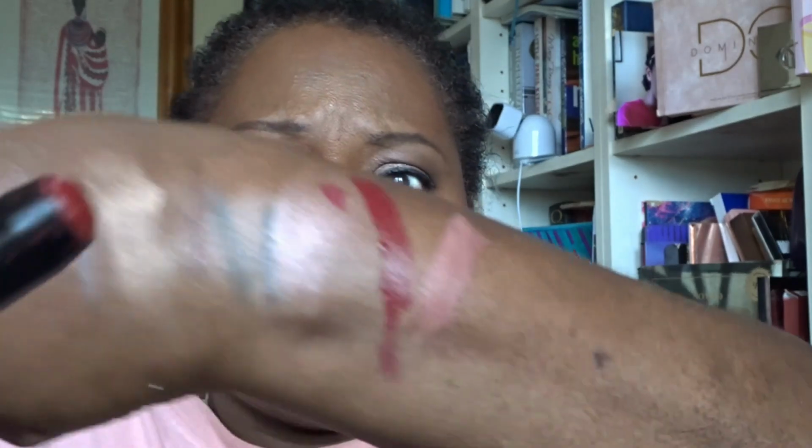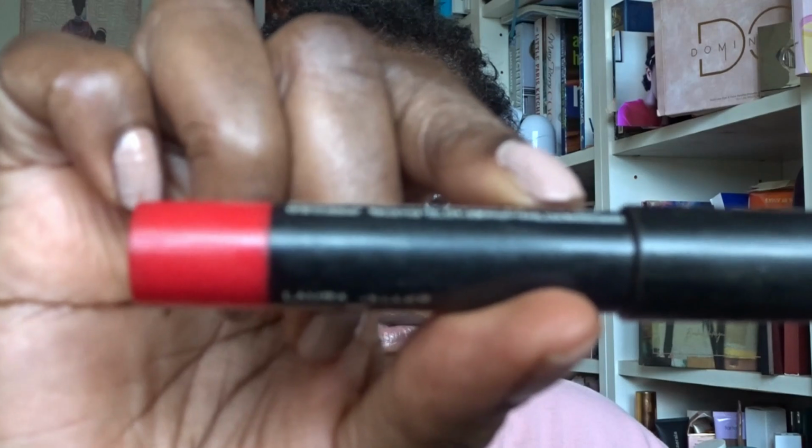Then I've also got some moisturising lip crayons here. This is in shade Love Me Dew. It's just a red. Yikes, that's a proper red, isn't it? Ooh, that's a deep red, if I want to go down that route. Not sure about that. Then this is an even brighter red.